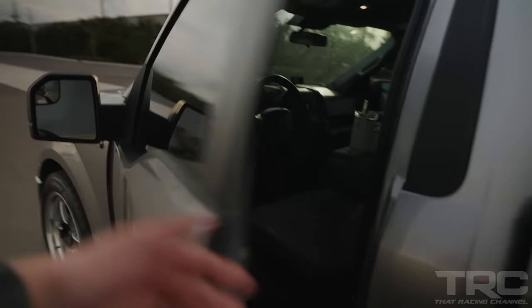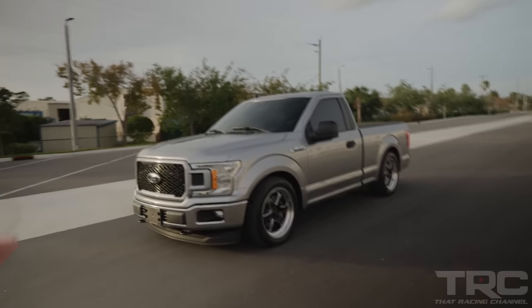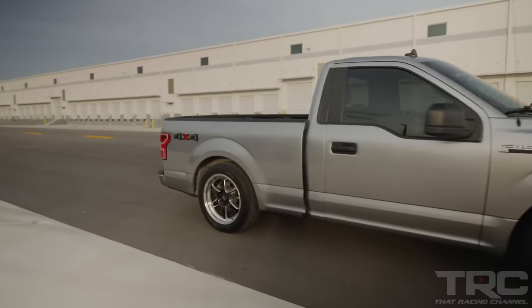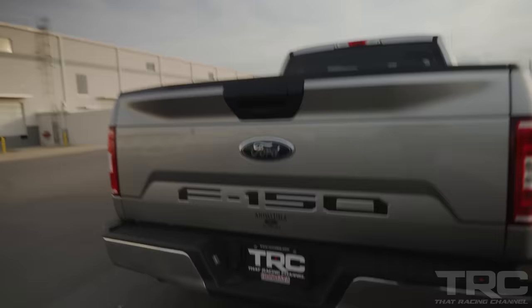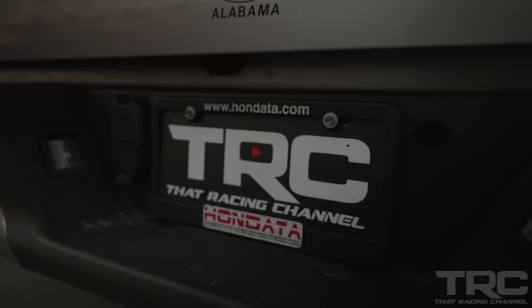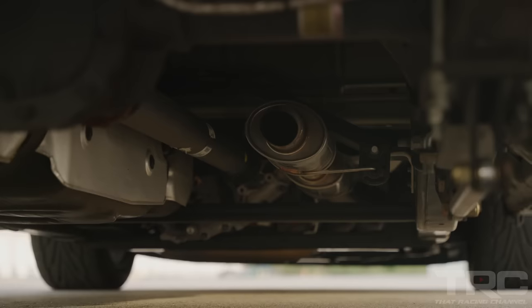All right, so let's give you guys a walk around. It's on some Weld wheels with some Toyo tires. Thing looks so good. It's got a Viking suspension on it all around. Man, we are so, so freaking stoked for this thing. And one of my favorite parts, 4x4, baby. Oh, can't forget. You know, we had a Hondata left over from the RSX project, so we're tuning this puppy on Hondata for now. It's got a custom exhaust with a dump here.